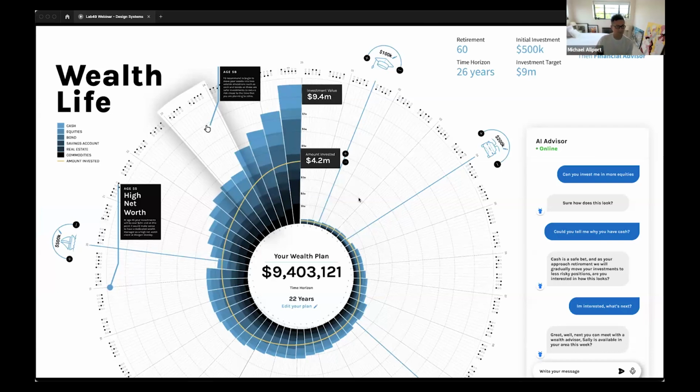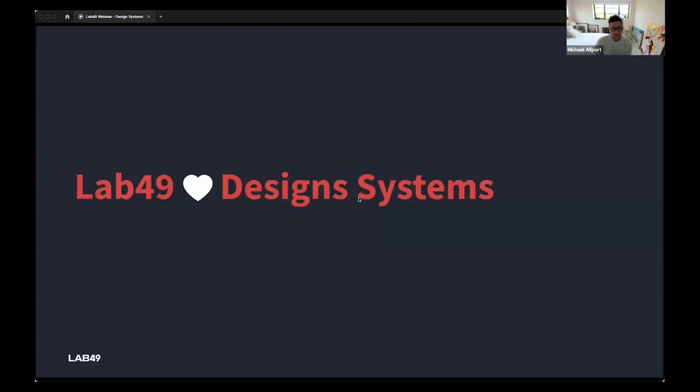visualizing how a person can see their goals in their horizons and the types of objectives that they have and their diversity, and being able to use an AI system to modify this graphic. And it's just a different way of visualizing that kind of classic wealth planning. So yeah, that's a little bit about us.